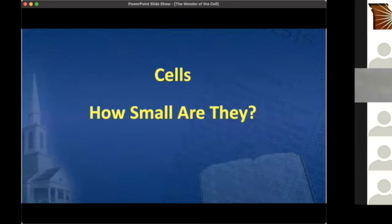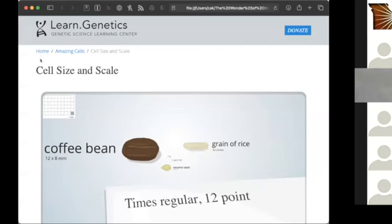Here's something I like to, I'm going to just pop out here and see if I can find this in presentations. And let's go to the wonder of the cell. And there's going to be an HTML page here, cell size and scale. Let's double click that HTML. Let's open it with our favorite browser for the moment. And we'll pick Chrome. Like I said, for the moment. We may end up picking something else later.